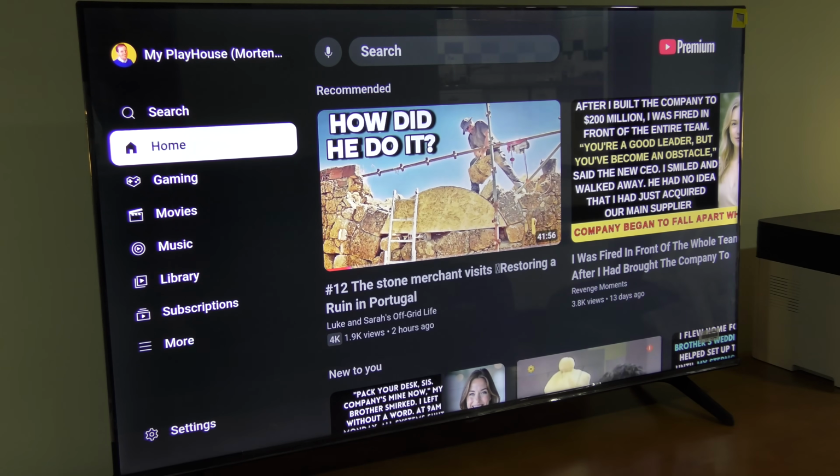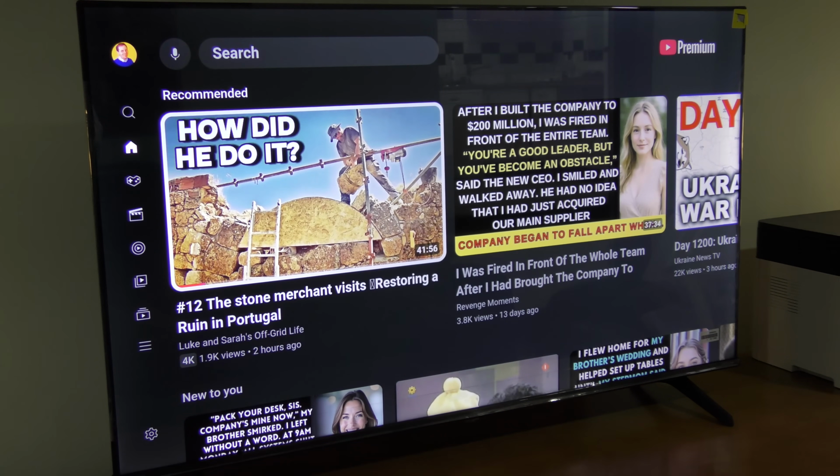I've had YouTube Premium since the day it came out in Denmark, and I have not looked back. I have seen the ads that I need to see, and I'm very happy not having to see those anymore. So it's awesome to have YouTube Premium when you're watching a lot of YouTube. That part is most definitely okay.